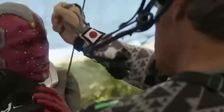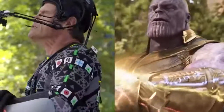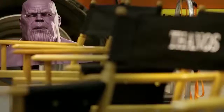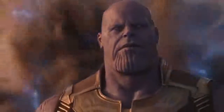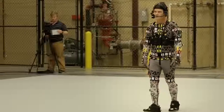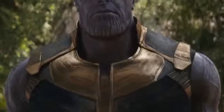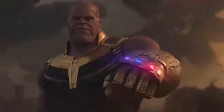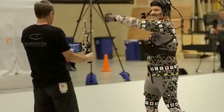Weta Digital and Digital Domain worked together on Thanos, and the head of visual effects of Marvel Studios put the 2 versions of the Titan together. In total, Thanos appeared in more than 600 frames, so the appearance of the character had to be modified. First, the team had to add some items to make him look good in close-ups. Also, specialists from Weta tried to humanize the Titan and make his forehead, cheeks, and upper lip more like the facial features of Josh Brolin, who played the role of the villain.